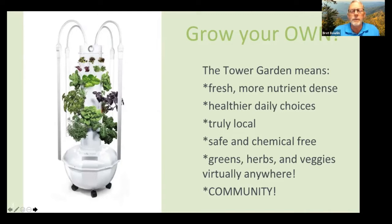And we're talking about safe food. We're talking about food that can be grown using organic methods without any chemicals. And these days, that's just something that's very high value. We don't always know what's on our food in the grocery store, how far it's traveled, how it was treated, how it was handled, and how it was grown. And so the tower enables us to do all of those things.